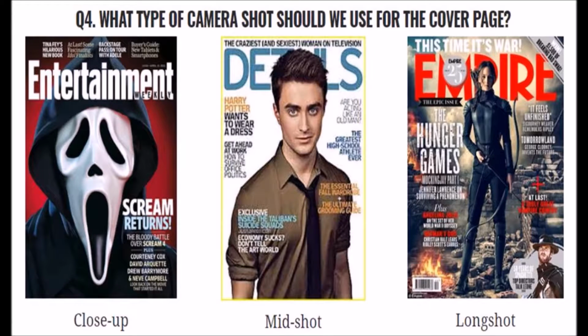Question 4. What type of camera shot should be used for the cover page? A close-up, a mid-shot, or a long shot? I think I like the close-up. It's just really in your face. It's eye-catching, get straight to the point.